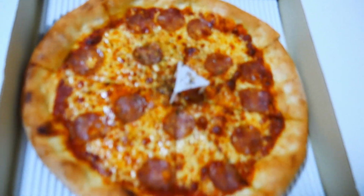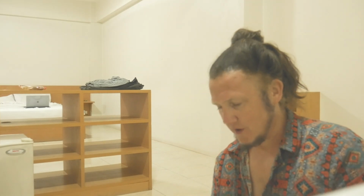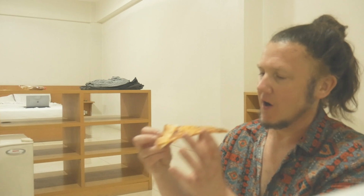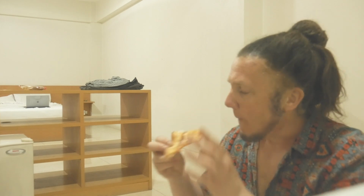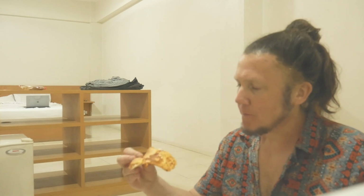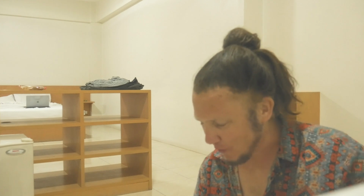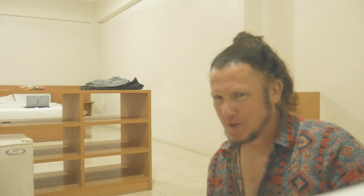Now, the pizza is still hot, to be fair. The crust is a little bit ropey. Let's see though. It's alright, it's alright. You won't often see me do that with food. It's okay. It's a little bit like thin cheese on toast.